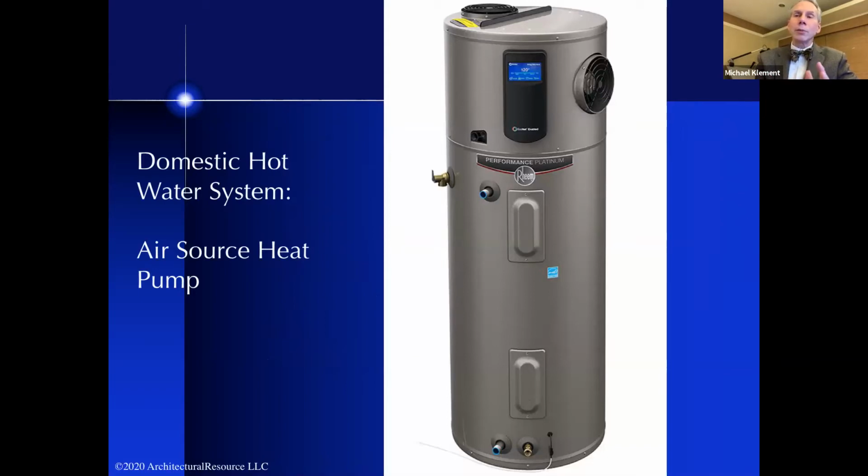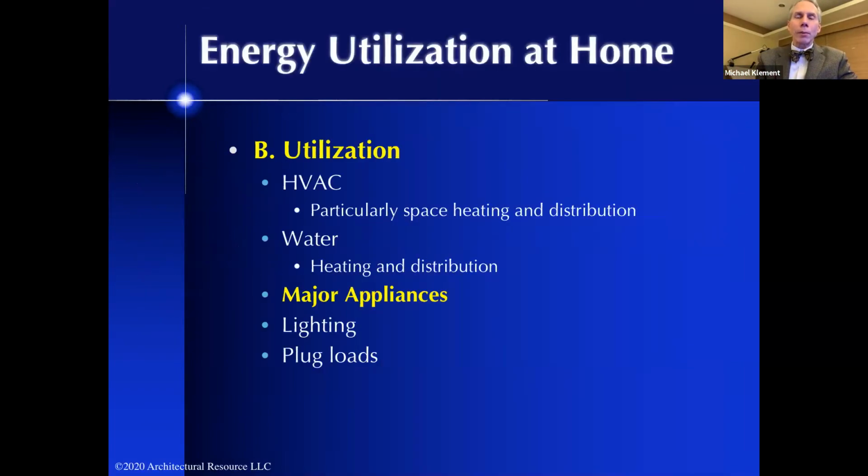So this is very similar to the air source heat pump that we talked about with the mini split that we just looked at. And this uses available ambient heat energy in the air and uses a heat pump to concentrate that heat and create the domestic hot water for your home.